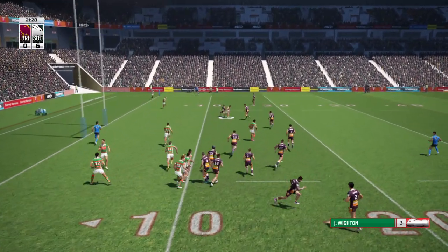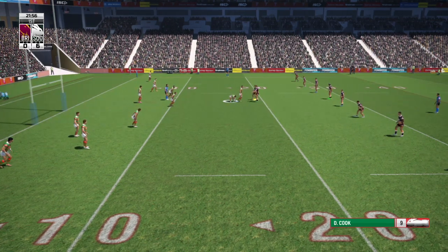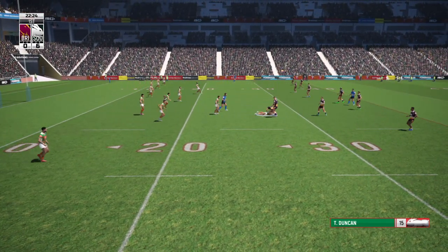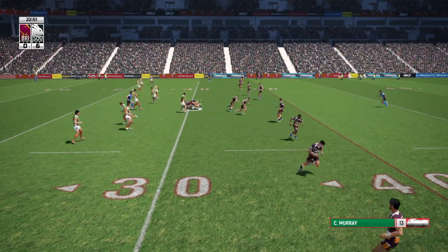Mitchell tries a pass back inside. Off the left foot. He's held there. Right, here's tackle one. Walker. Duncan carrying defenders with him. Wow. Clear him now. Two, hands away. Murray over the 30-metre line. Three.